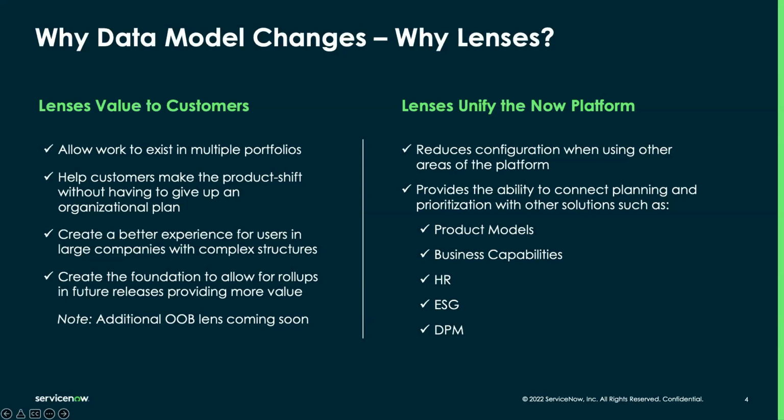So we see a lot of our customers going through product shifts. So we want to be able to look through the product lens without having to give up that organizational lens. And so that's one of the major reasons that we've done this. We also want to provide a better experience for large companies that have complex structures. So we want to be able to handle large amounts of data, but also large organizational structures as well.